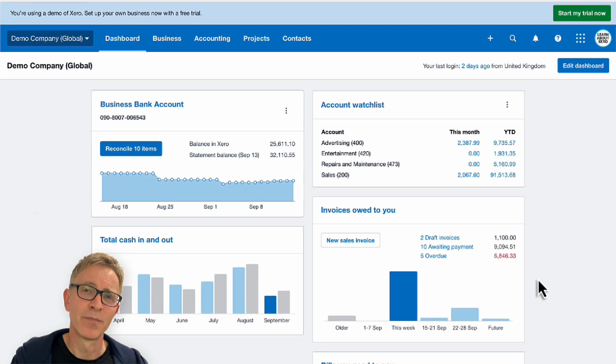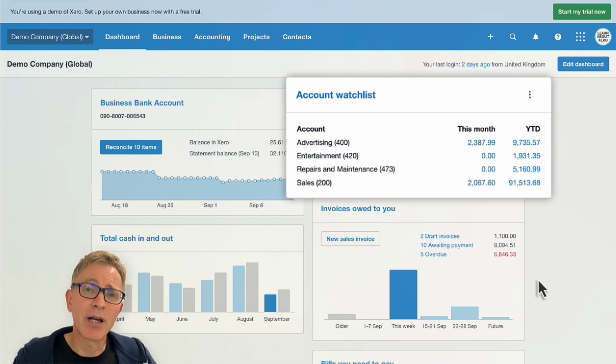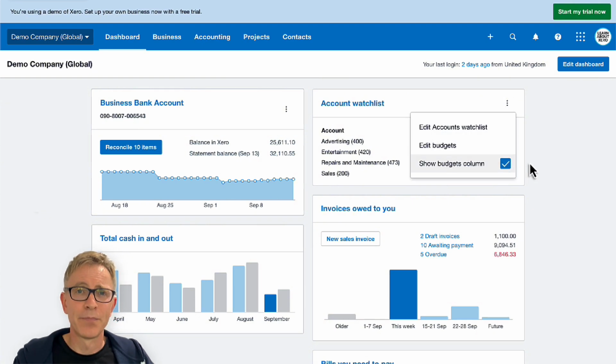On the account watchlist tile, you can choose which accounts you want to keep a close eye on. From the chart of accounts, you can add and remove accounts from the watchlist. See what the numbers are for this month and the year so far. You can even compare these numbers against your budget if you have one.